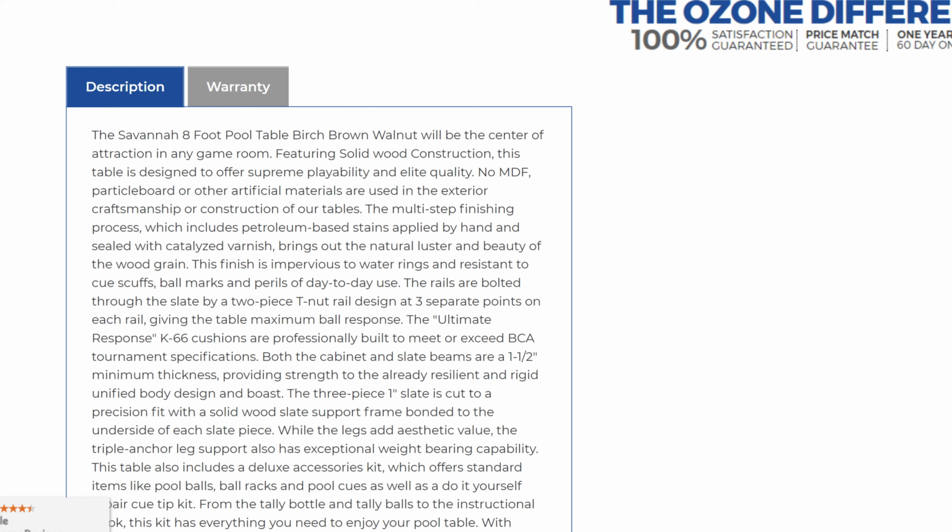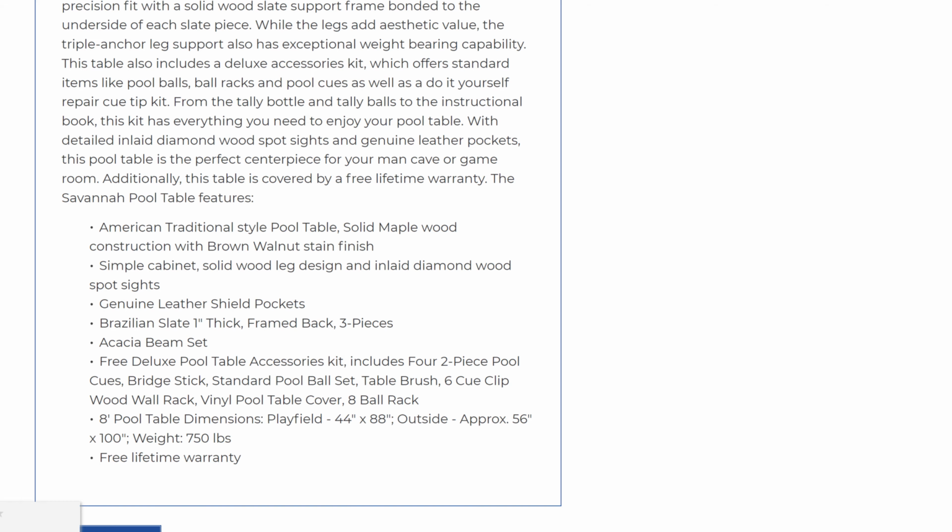This table also includes a deluxe accessories kit, which offers standard items like pool balls, ball racks, and pool cues, as well as a do-it-yourself repair cue tip kit. From the tally bottle and tally balls to the instructional booklet, this kit has everything you'll need to enjoy your pool table. With detailed inlaid diamond wood spot sights and genuine leather pockets, this table is the perfect centerpiece for your man cave or game room.